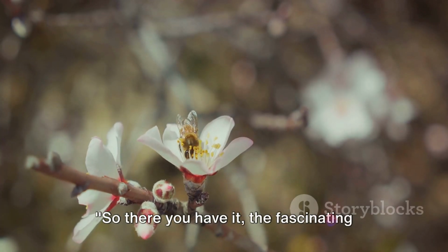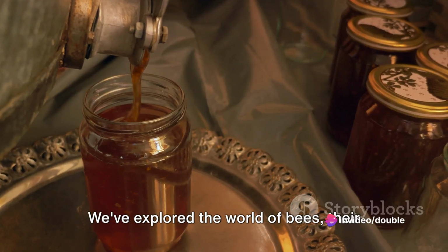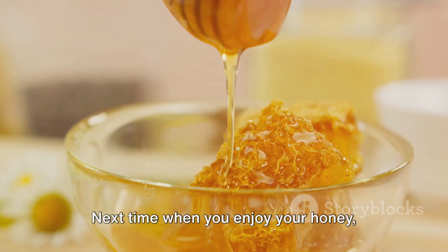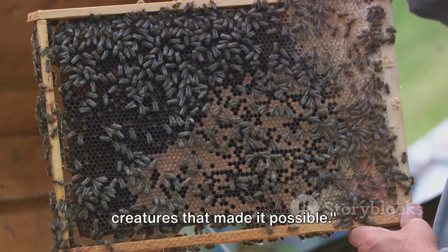So there you have it, the fascinating journey from flower to honeycomb. We've explored the world of bees, their honey-making process, and their vital role in our ecosystem. Next time when you enjoy your honey, remember the hard work of these tiny creatures that made it possible.